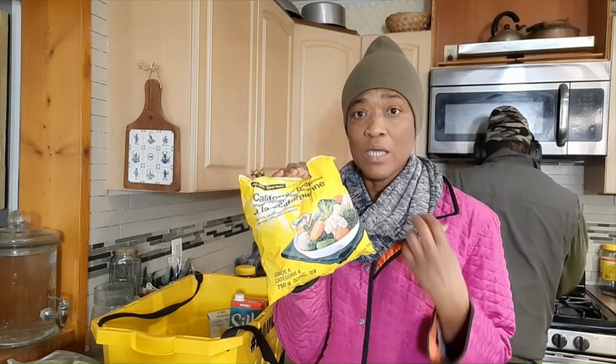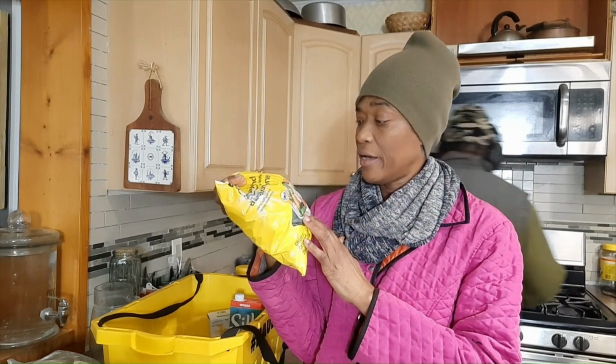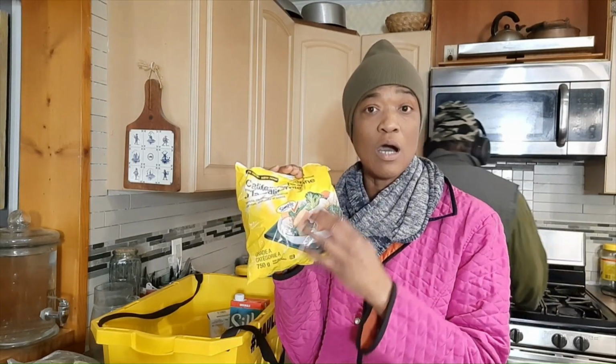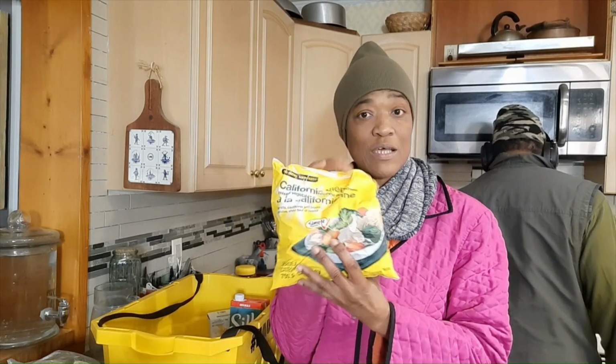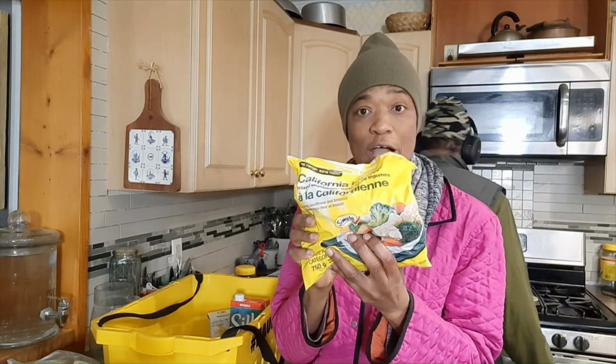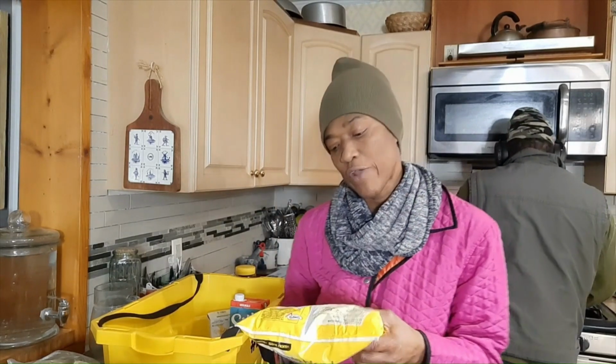Okay, so yeah, I buy these too. These are not a staple in our diet, but it is always good to have these handy when you run out of your fresh veggies, or you want to do something quick, a quick stir fry. You can grab your bag of veggies and you're ready to go.